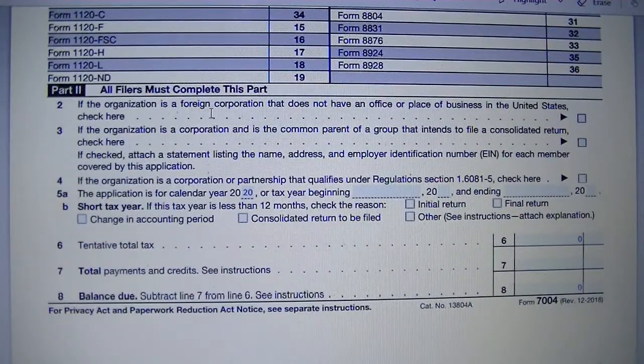Part 2, all filers must complete this part. So for questions 2, 3, 4, if that applies to you, you might read the instructions to Form 7004 to check the appropriate box. And the link to the form and the instructions will be under Free Download, Federal Forms and Instructions at ninasoap.com, or you can pull it from irs.gov as well. So line 2, if the organization is a foreign corporation that does not have an office or place of business in the United States. If that does not apply to your business, you just leave it alone. Line 3, if the organization is a corporation and is the common parent of a group that intends to file a consolidated return, you check the box or you leave it alone if it does not apply to you. And the businesses it applies to need to attach a statement.